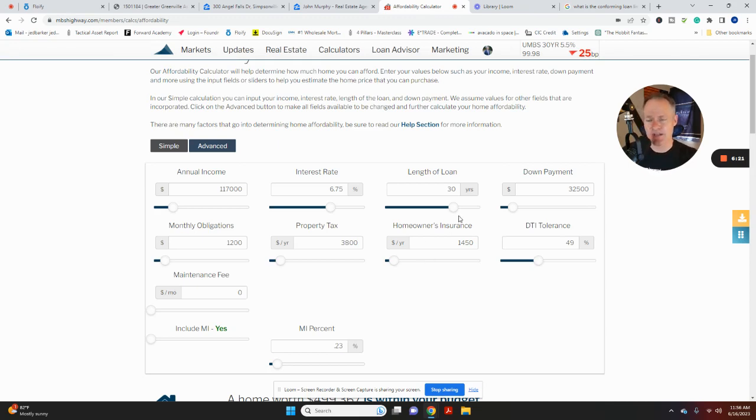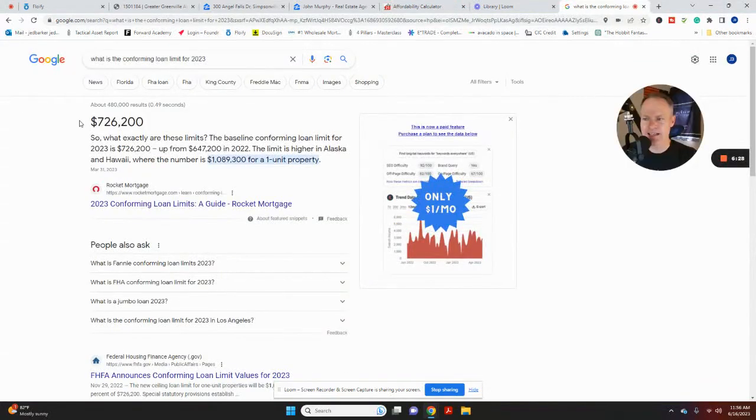You might be asking yourself, what's a conventional mortgage? A conventional mortgage is something within conforming guidelines. I did a little Google search just to show you: if the purchase loan amount you need is under $726,200, then that will fall under conventional guidelines for conforming loan limits. So any loan you need under $726,000 will be a conventional loan if that's what you'd like to go after. If it goes above that, it goes into a jumbo loan. Okay, so keep that in mind.